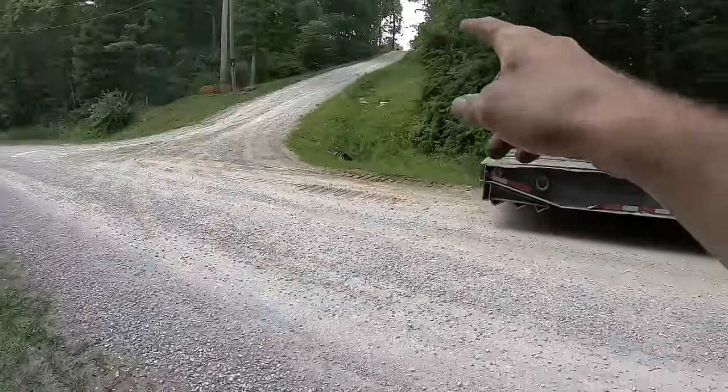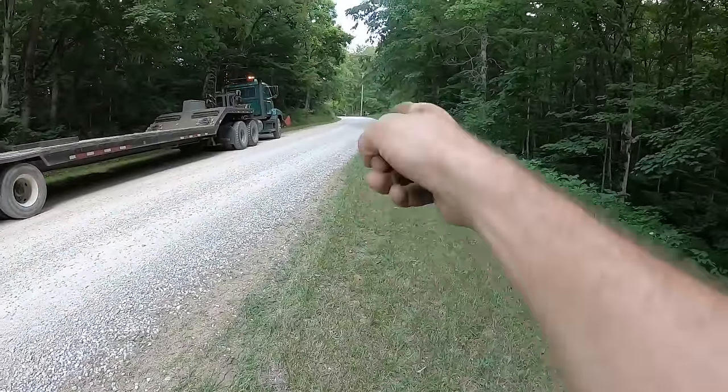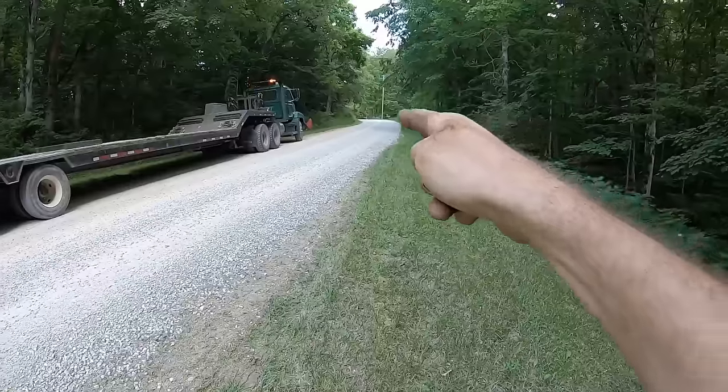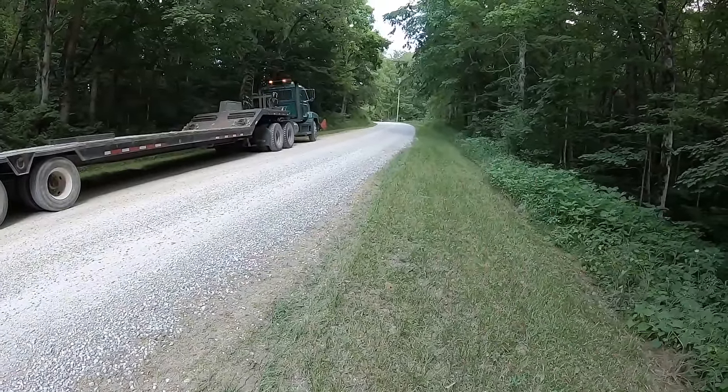All right, so we just dropped the dozer off there. Last thing of the day, last tricky thing, is we've got to head up that hill. It doesn't look bad here, but right around that corner is a hard 90. It's real steep. It's real washboarded out. It's dry. It's powdery. It's a pain in the butt.